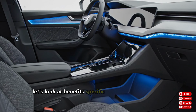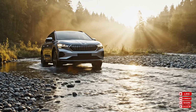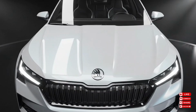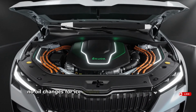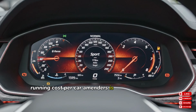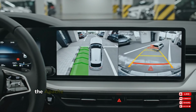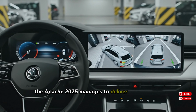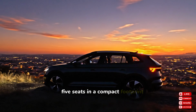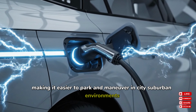Let's look at benefits specific to new vehicle purchasers. Lower running costs. Electric vehicles typically have fewer moving parts, lower maintenance, no oil changes as with an ICE engine, and if home charging is set up, running cost per kilometer is often much lower than petrol or diesel. A practical size with premium feel. The Epiq 2025 manages to deliver SUV practicality. Good boot, 5 seats in a compact footprint, making it easier to park and maneuver in city and suburban environments.